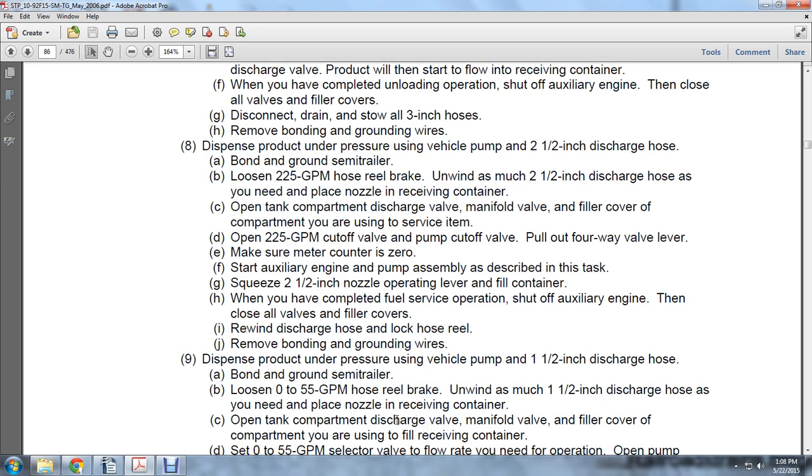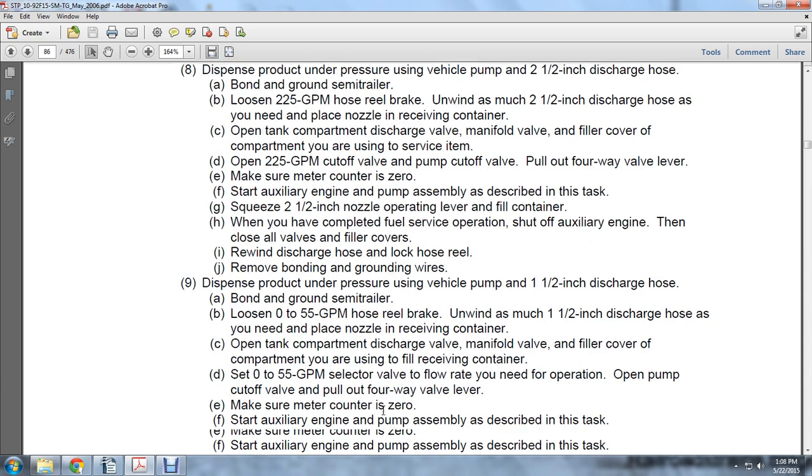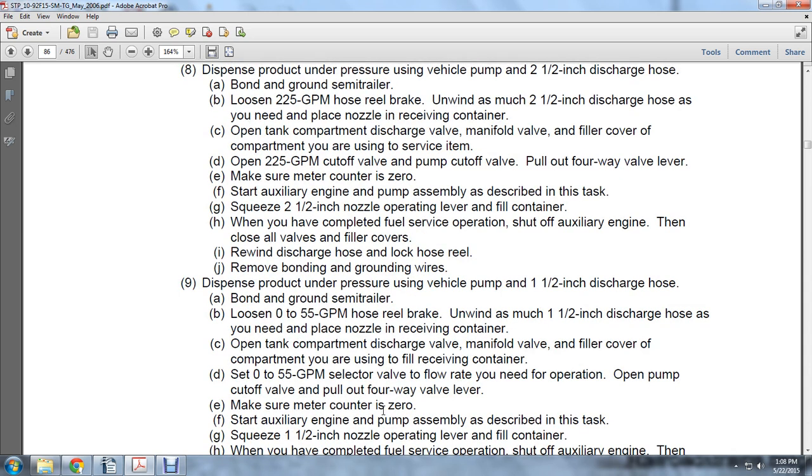Fill the receiving container. Set the 0 to 55 GPM selector valve at the flow rate that you need for the operation. Open the pump cutoff valve, pull out the four-way lever. Make sure the meter counter is 0. Start the auxiliary engine pump. The assembly is described in the task.